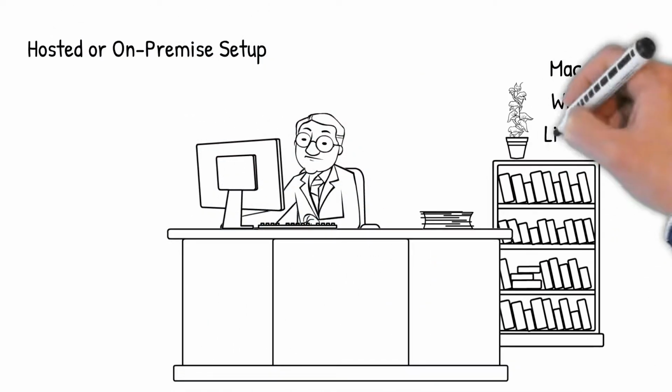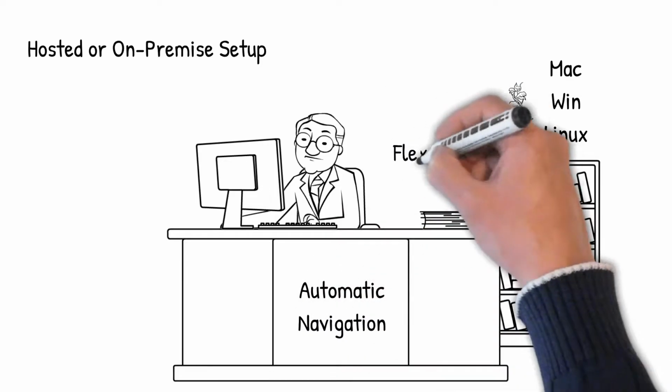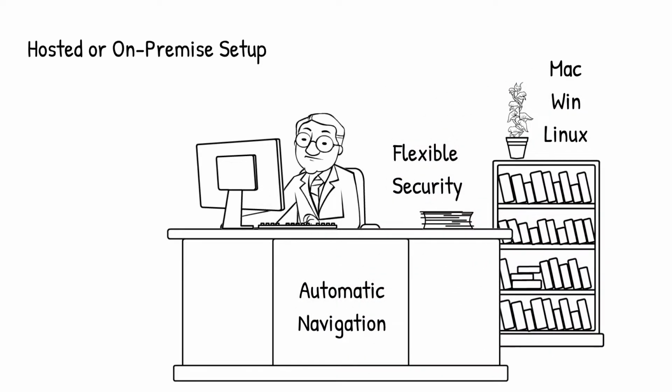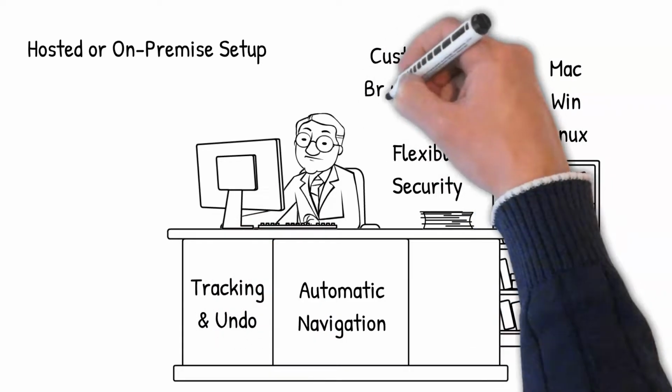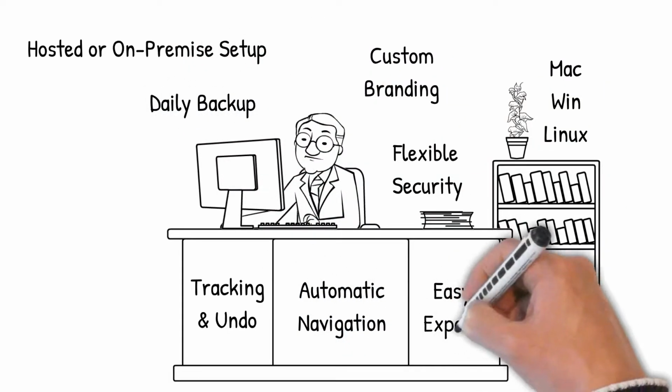It works on Macs, Linux, and Windows, offers automatic navigation menus for your content, flexible security, user authentication, full tracking, and undo for all edits. You can even brand it with your logo. It offers automatic daily backup and easy data export.